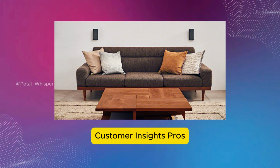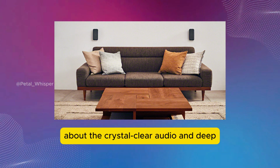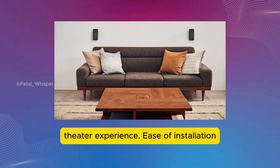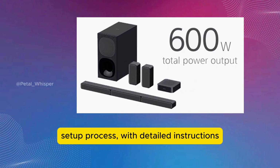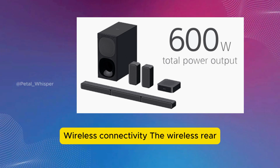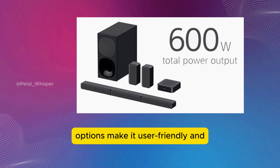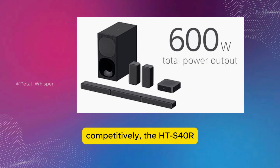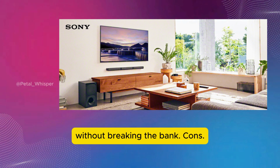Customer insights. Pros. Excellent sound quality. Customers rave about the crystal-clear audio and deep bass, describing it as comparable to a theater experience. Ease of installation. Many appreciate the simple and quick setup process, with detailed instructions and professional support available. Wireless connectivity. The wireless rear speakers and multiple connectivity options make it user-friendly and versatile. Value for money. Priced competitively, the HT-S40R offers a premium home theater experience without breaking the bank.